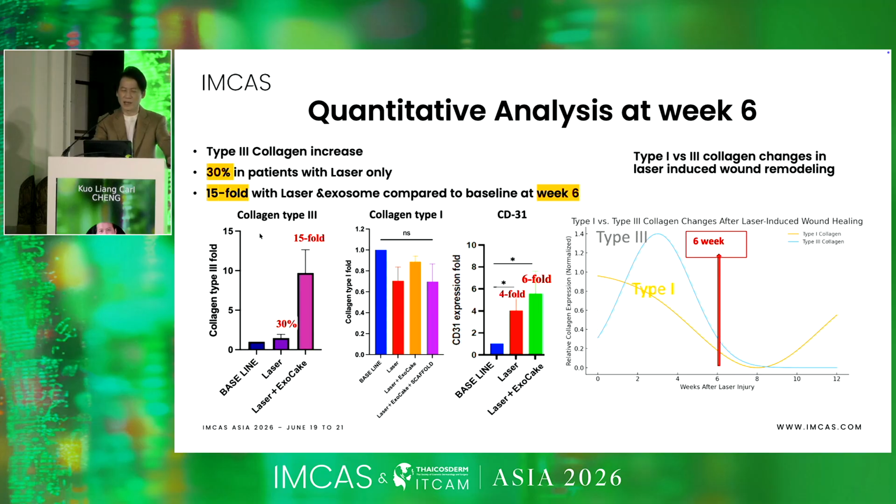You can see on the left side, the diagram, compared to the baseline in terms of type 3 collagen, the laser side has a 30% increase of type 3 collagen. And the combination side had 54, my friend, 54. It's not 15% or 50%, it's 54.